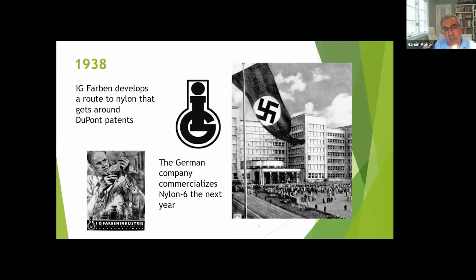But DuPont wasn't the largest chemical company in the world. It was the largest chemical company in the US, but at the time, the largest chemical company in the world, and the fourth largest company of all categories in the world, was IG Farben in Germany, all through the mid-20s through the end of World War II.